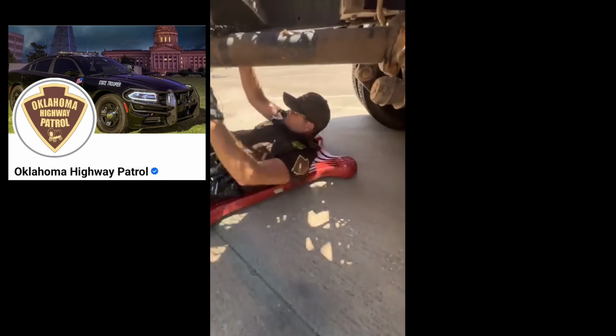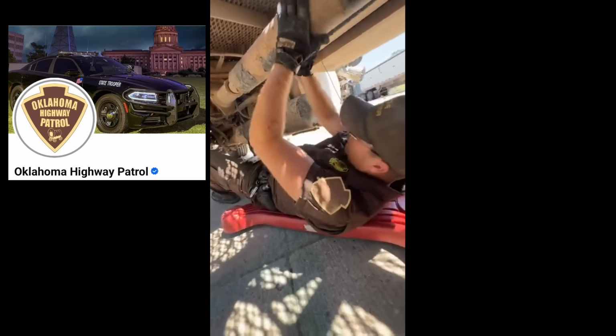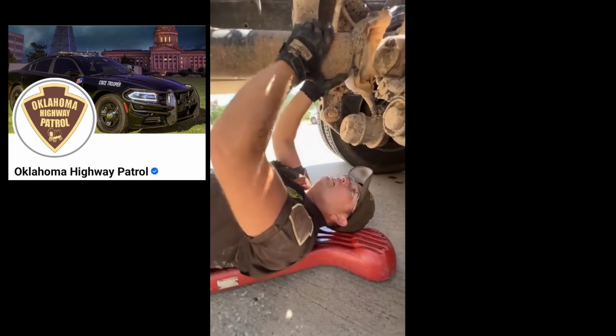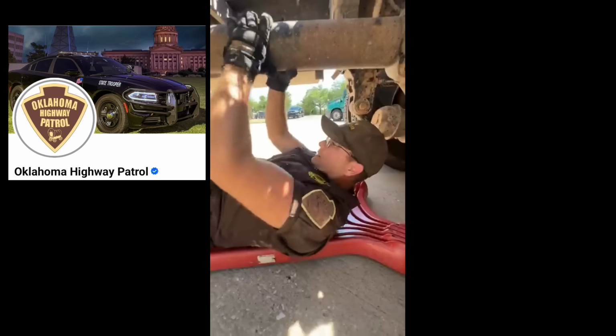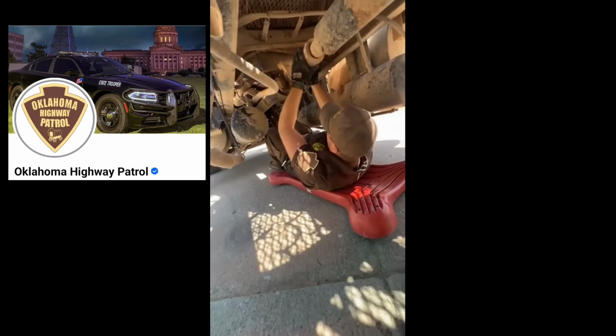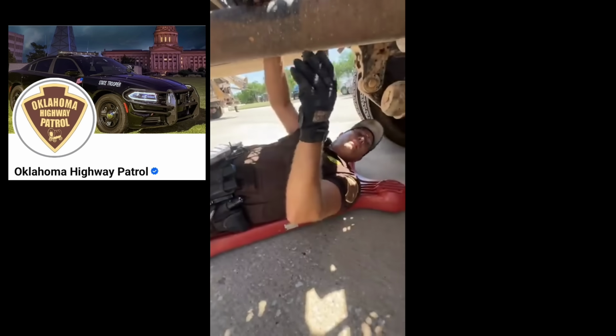Also, while I'm under here, checking the drive line, moving it. It can only move 1/8 of an inch in these U-joints. It can move 1/2 inch on this carrier bearing. Anything more than that, we're out of service on that. Just that violation alone.